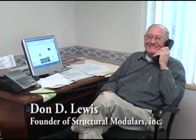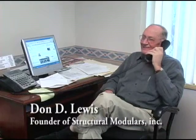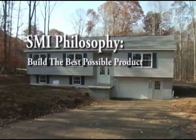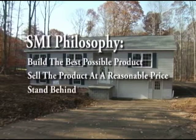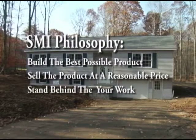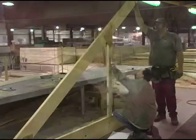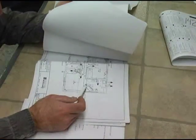Don D. Lewis, founder of Structural Modulars, relies upon a lifetime of construction and housing experience to help him guide this rapidly growing company. Don's approach is simple: build the best possible product, sell it at a reasonable price, and stand behind your work. These principles are seen at work in every aspect of Structural Modulars operations, beginning with initial customer contact and carrying it through to after-sales service.